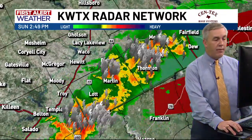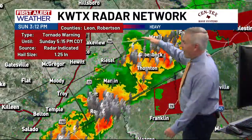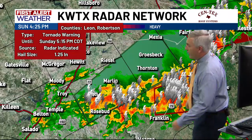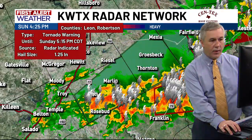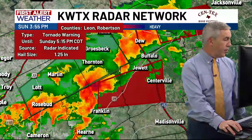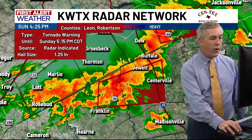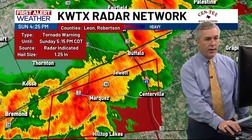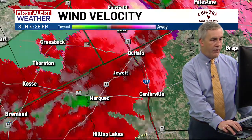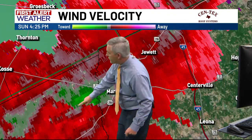Flash flood warnings are in effect for most of Falls and Limestone County, particularly south of Highway 84 in Limestone County, and then we've got this tornadic activity, which you can't even see because of all the lightning ongoing with it, but a storm that has had a history of producing a tornado. As of last report from a trained storm spotter, a wall cloud was observed with this storm. And again, this rotation is pretty much right on top of or right near Marquez. So I want to say the area we're most concerned is right here.